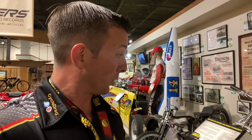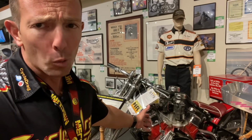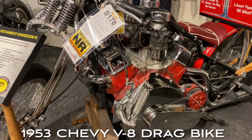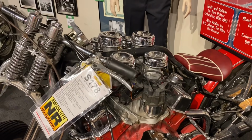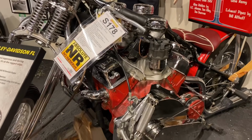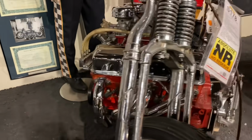Well, I can tell John Parham loved some of the oddities and excess as well, because I see this machine and I say, what? And the reason I say that is long before Boss Hoss, here's what a V8 looked like in a drag bike. Take a look at the 6 carburetors up here that you lay your chest on. Insane. 1953 Tom Reiser Chevy V8 powered drag bike.